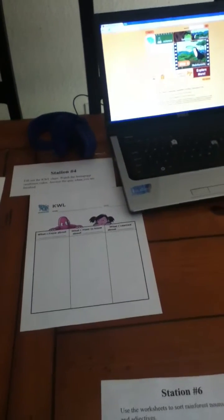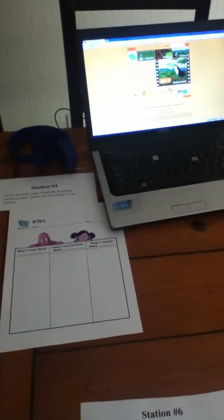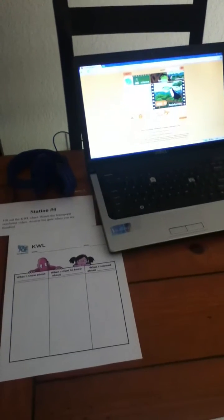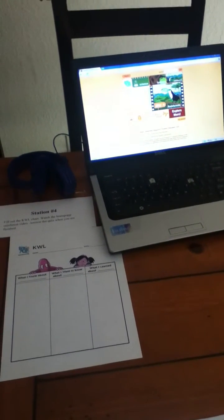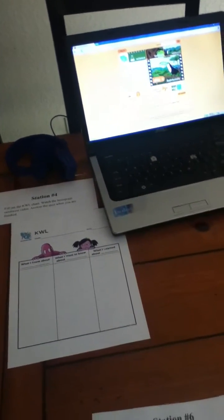This will also be a benefit to the GT students as well as English language learners, dyslexia students, SPED students, and once again modifications can be made such as having an instructional aide or partnering the student so as they get the assistance they need as they go through the centers.